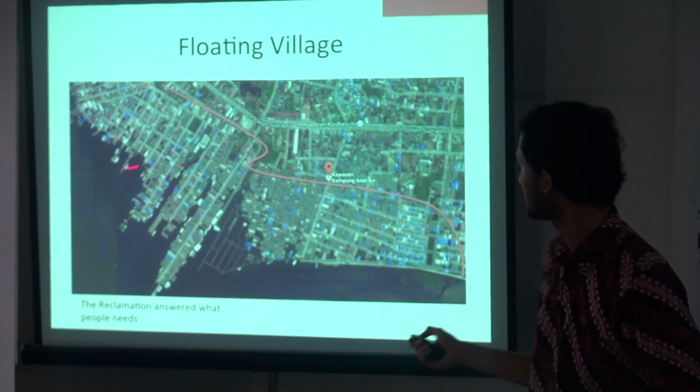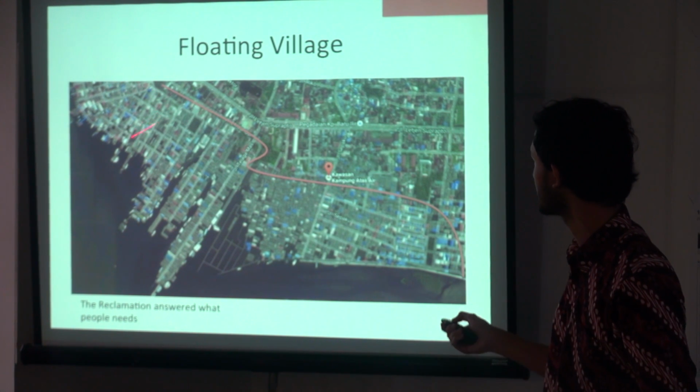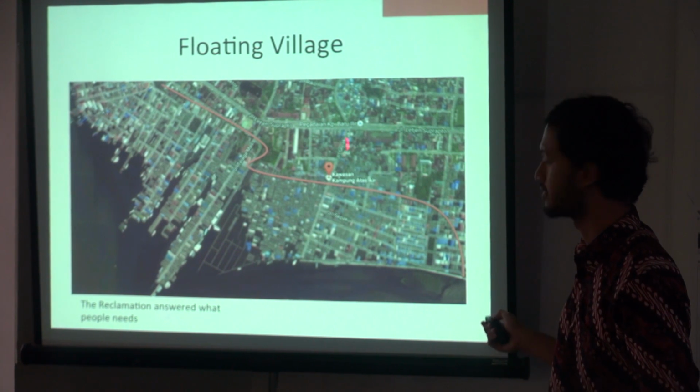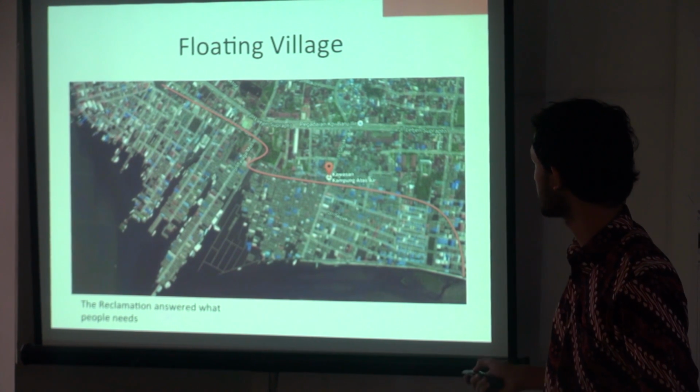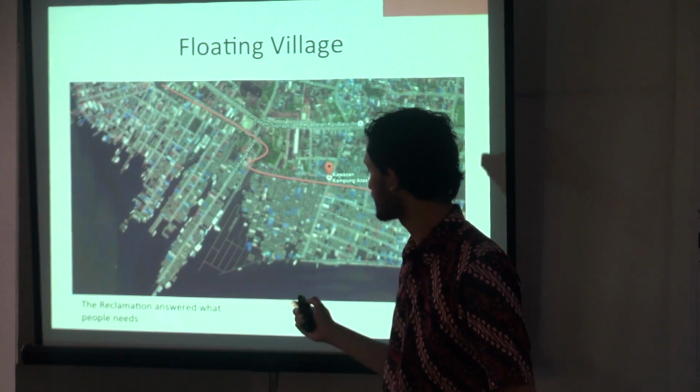And this is the result. Maybe you don't believe it, but this is the new area. And this is the existing one. And there aren't many problems here because the reclamation really answers what the people need in that area.